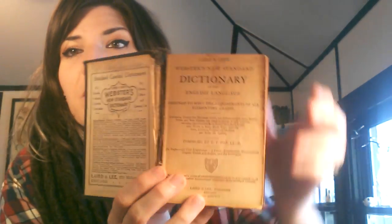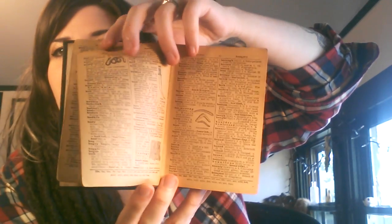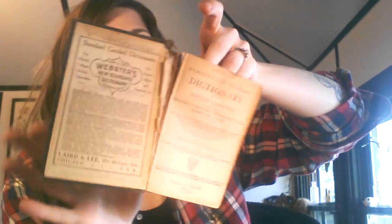Inside, it looks really cool. I really like that it's got little pictures. This reminds me of when I was in school, we had little books and stuff. I just thought it was really cool. It's a cute little book. Just perfect.